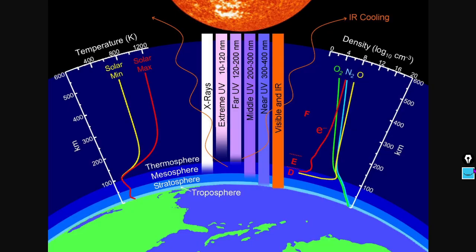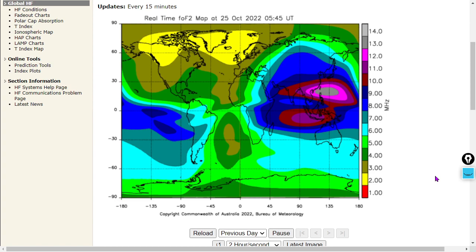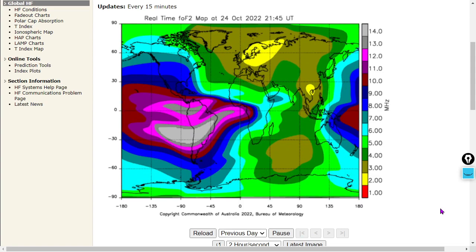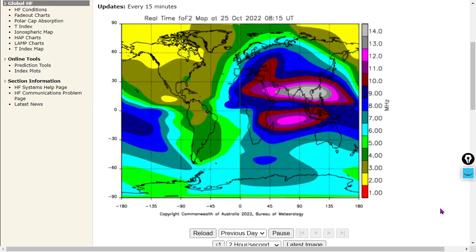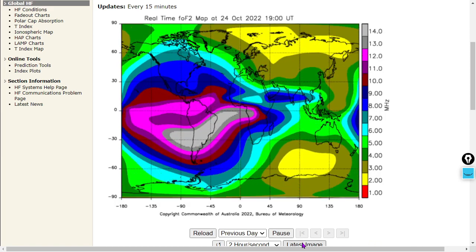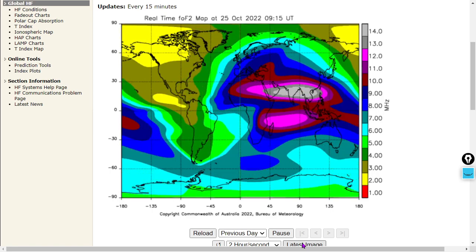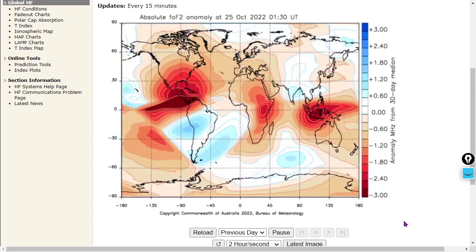Next, we'll look at the F ionosphere, one slice of the atmosphere. It's the bridge between Earth and space in vibrational frequency. Here's the data from the Australian Government Bureau of Meteorology. Still seeing quite a few low-frequency anomalies here, not quite as many as we have been covering. Here's the anomalygram. That's anomaly in megahertz from a 30-day median.